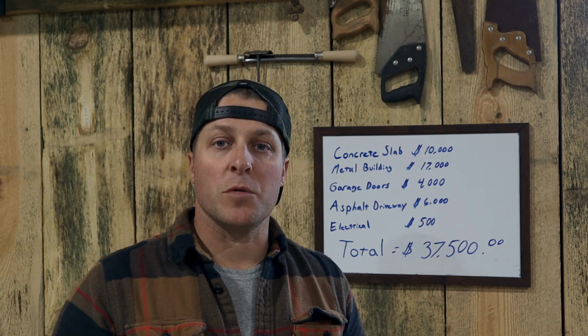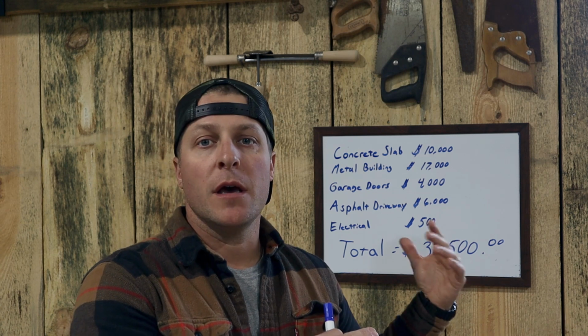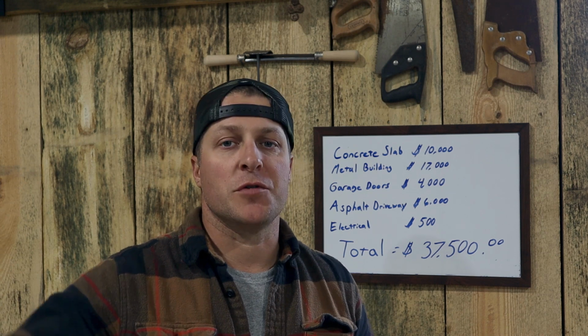The material I spent was right at $500. That is for buying one sub panel box and one roll of wire, which is right around $400 for both of those. So right now I just have a minimum, a few receptacles in here, some overhead lighting, and power for the garage door. We haven't got to running our heavy hookups for our welder, our compressor and all that stuff yet. That'll be down the road in a future video.